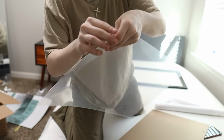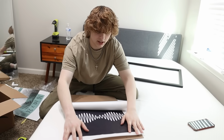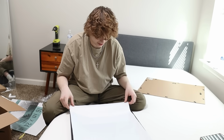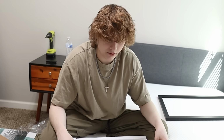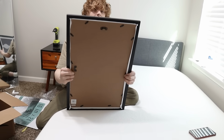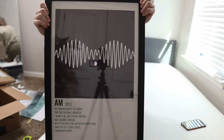Oh, wait, there's another side. How do you do this? So this goes here. This isn't, like, fitting. Yeah, that's just not the right size. Am I supposed to cut this myself? I mean, if I got it to fit, you know? It ain't perfect. It's in the frame, okay?